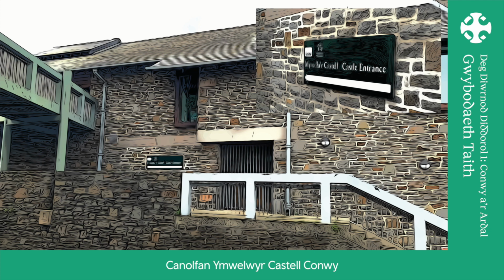Once you're at the visitor centre, go up the steps, under the bridge that gives access to the castle, and round the visitor centre to get to the castle entrance. You might need to pay for entry if you're not a member of Cadw.